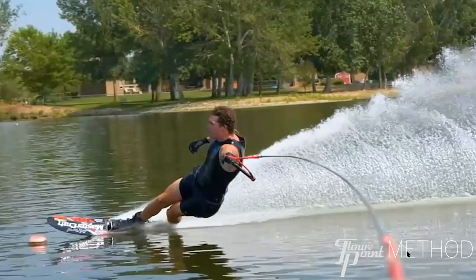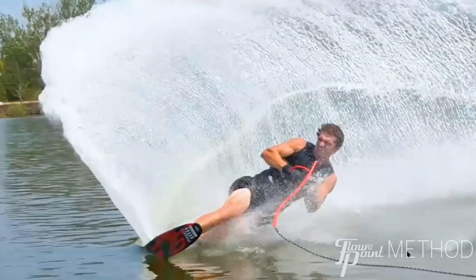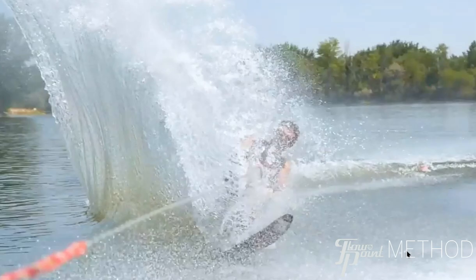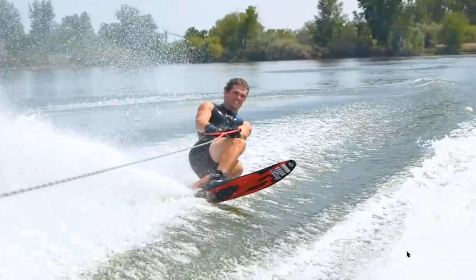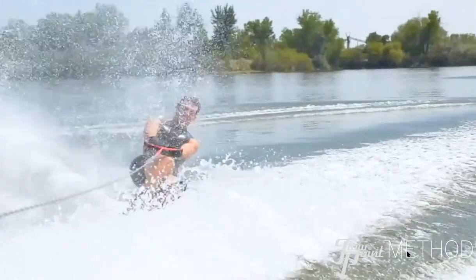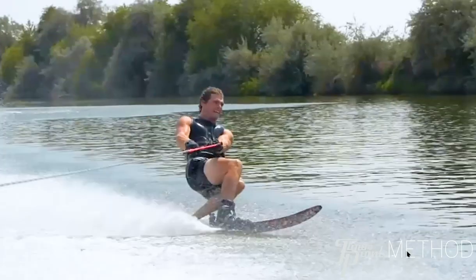Look at this. Look at this 5-ball. Unbelievable. Yeah. So right here he got compressed. And see how he's back on the ski? He didn't get the speed he needed out of the turn, I think, plus he was late. And he stays back.